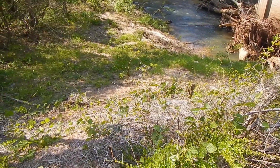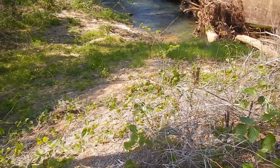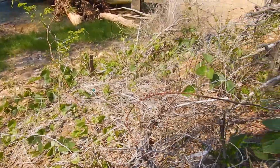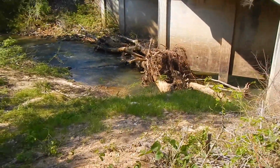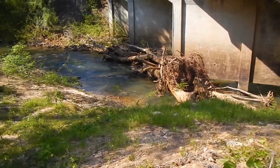Well, here I am today at one of my favorite creeks to fish. I fish this every year for Tallapoosa bass, and somebody has done a massive cleanup job here. This is the easiest the approach has been in years and years, although I notice there's still an absolute ton of stuff up against the bridge.